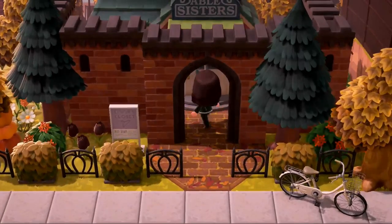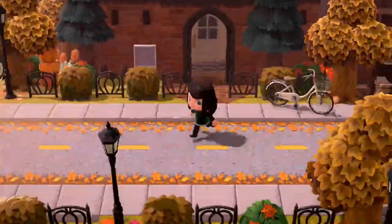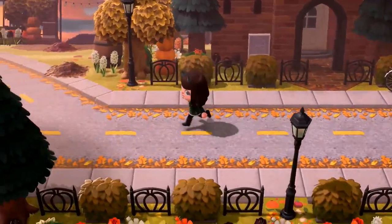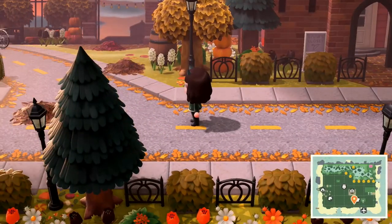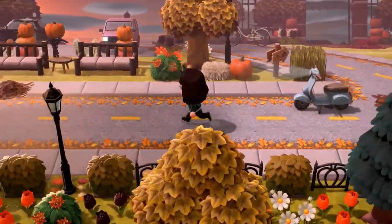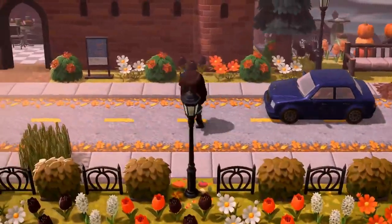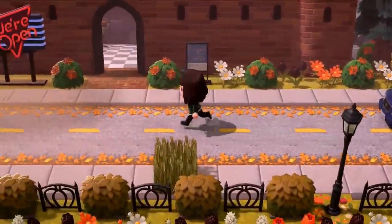We have Emma's Closet, which is a location in the book that she wrote. So if you want to know the backstory on Emma's Closet, you can definitely go and read the book. And then that way is Resident Services, but I'm going to continue going this way anyway because the road goes straight and I want to go straight.